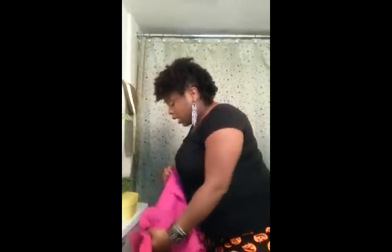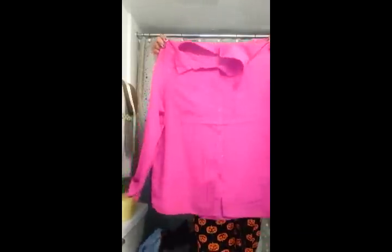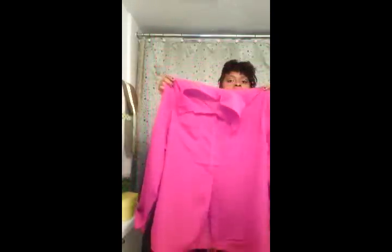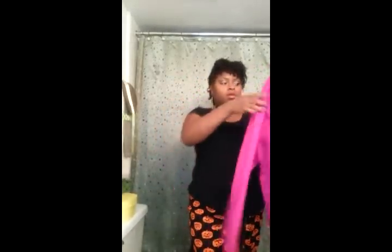Okay, and then Target. The last one is Target. I picked up this pink blouse. It's a fuchsia pink, a real nice deep color pink. Really pretty blouse. It's long sleeve, and you can cuff the sleeve or you can leave it open. It has two pockets on the front.